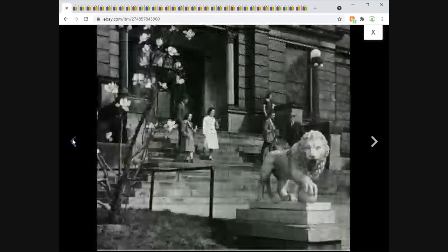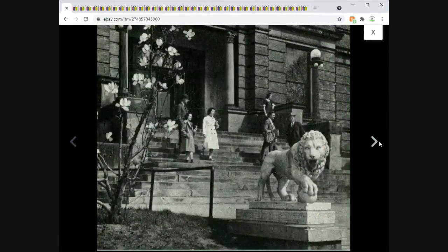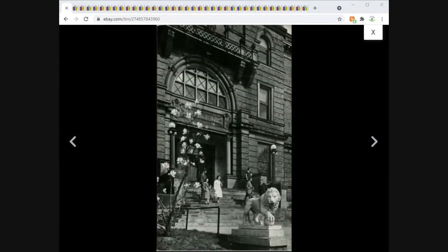I like this here lion. Got some people coming out of the library. So this is the entrance of Old McMicken. I assume Old McMicken is the name of a library or just a study building of some kind. And this one went for $7.95 with free shipping.